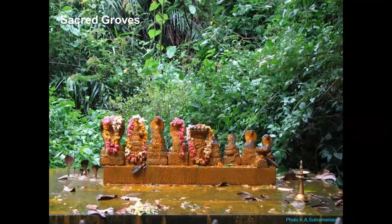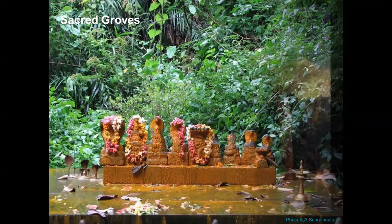Though these small patches may not hold big charismatic mammals or birds, still you can see a lot of insects and spiders and several invertebrates, which are all originally forest species, but still found in this place. So this gives an idea of what would have been the original land cover in this area.